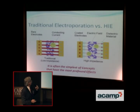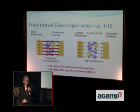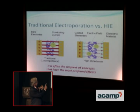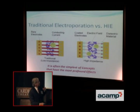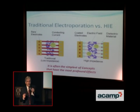Now this is a tremendous photograph. This is an actual lactobacillus, at the moment it is being hit with, no, it's a cartoon. Okay, but it's just kind of representative of the conducting current, bare electrodes, versus the notion of a thin film material that allows the field to proceed, but not the conducting current. So it's a simple concept.